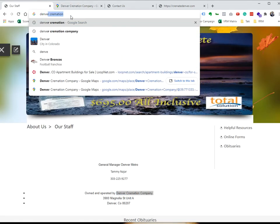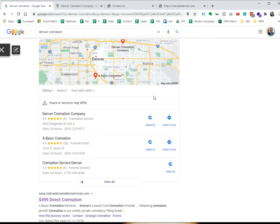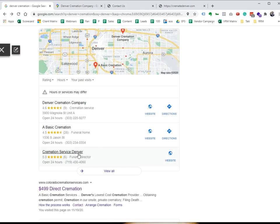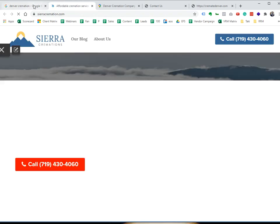Again, I really hate whenever people try to spam. These are typically spam agencies. This one here, Cremation Service Denver, sounds suspicious. Let's take a look at their website and see if they're really called that. They're not. They're Sierra Cremation, not Cremation Service Denver. Again, shame on them, sorry for saying this. You shouldn't be spamming Google search engine results. So what do we do? This is their real business name, so let's call them out.